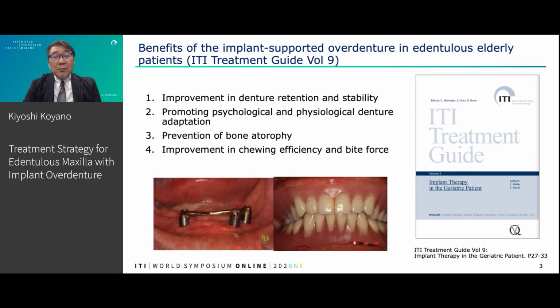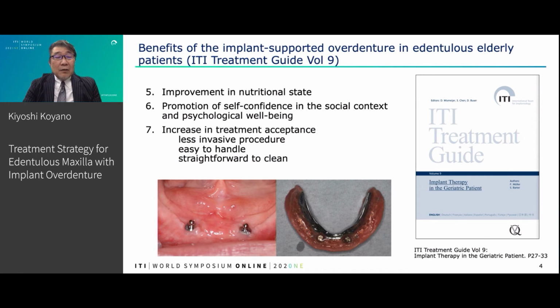Number one, improvement in denture retention and stability. Number two, promoting psychological and physiological denture adaptation. Number three, prevention of bone atrophy. Number four, improvement in chewing efficiency and bite force. Then, number five, improvement in nutritional state.